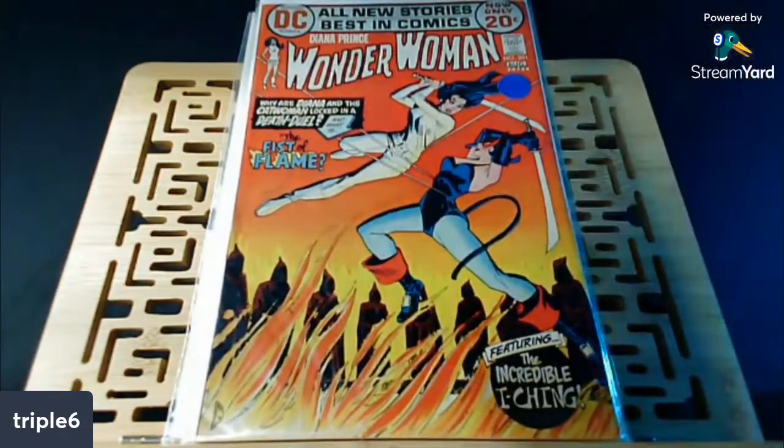Also got a Diana Prince Wonder Woman number 201. I just thought it was a great cover. I love the colors, the orange and the yellow. And we got Diana and the Catwoman locked in a death duel. And what is the Fist of Flame? Featuring the incredible I Ching. Wow, that was a mouthful.